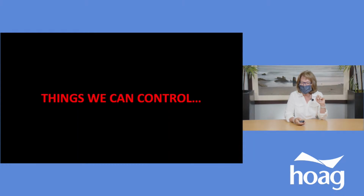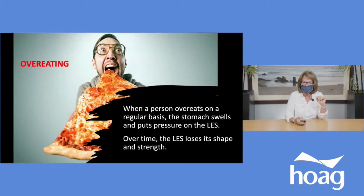And then there's things that we can control, things that are in our power right now. Overeating. So this guy is really enjoying this pizza. And when a person overeats on a regular basis, the stomach swells, and that puts pressure on the LES. And then what happens is the LES loses its shape and it weakens. So it stays open, and you get the reflux.